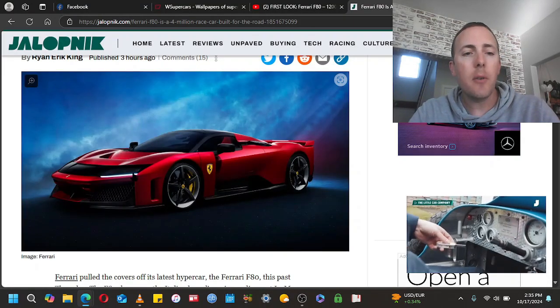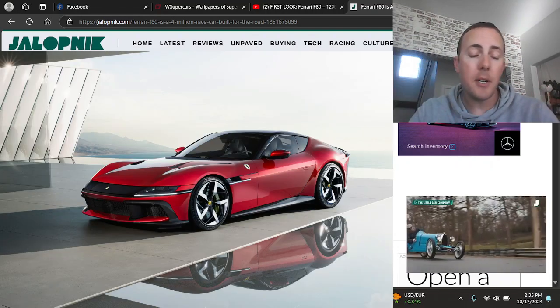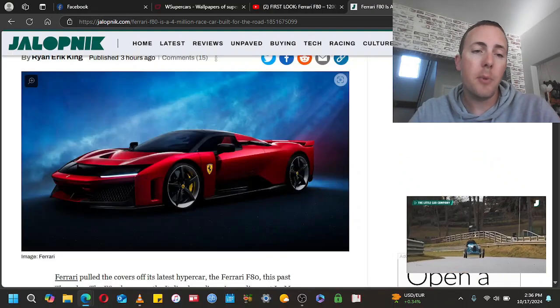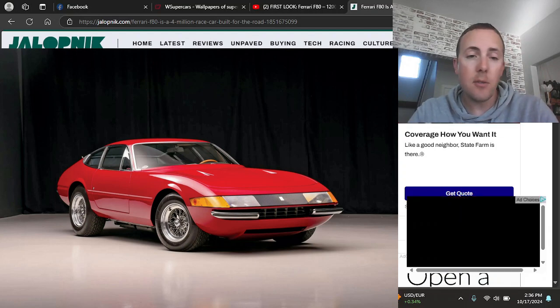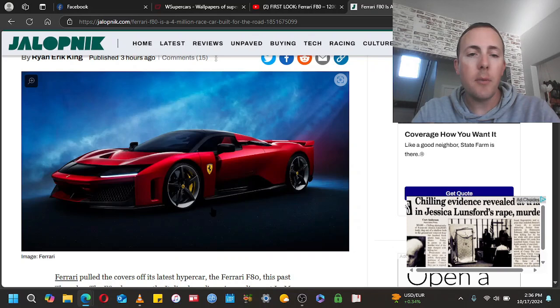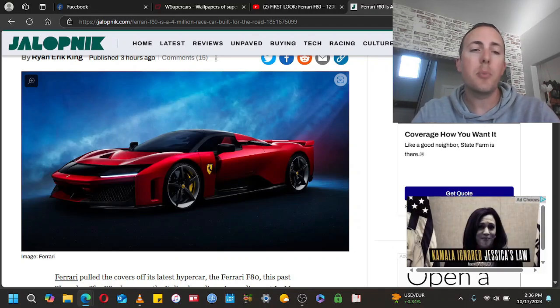Now this part right here is a big design element from the 12 cylinder. I'm not going to call it whatever the Italian is, the 812 Superfast replacement. And that sort of harkens back to the Ferrari Daytona of the 60s and 70s. And I like it. It sort of breaks up all the red. This is quite a sharp line right here, but the overall profile of it, I think, looks pretty good.